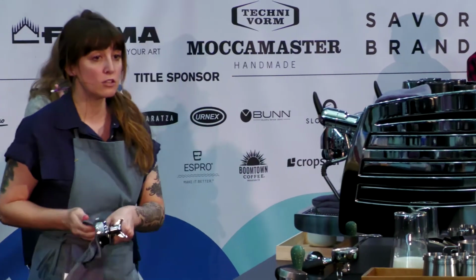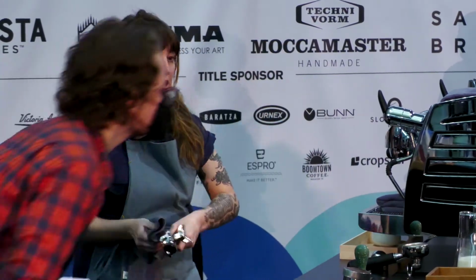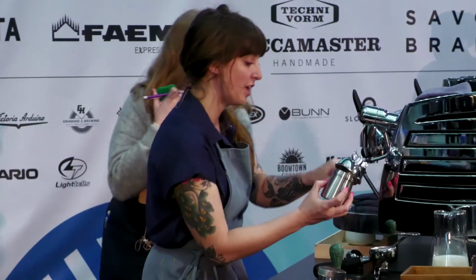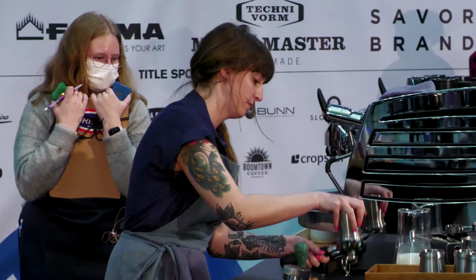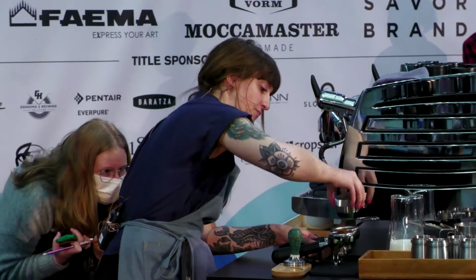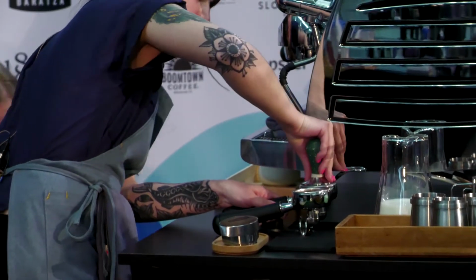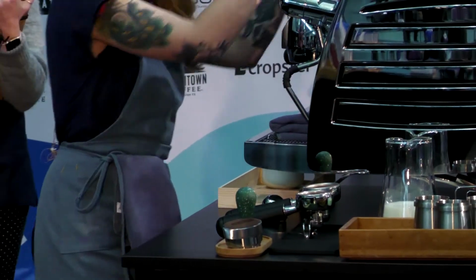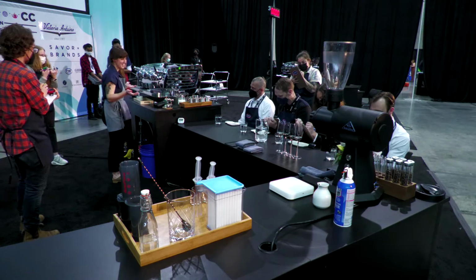Karuthi is a field blend of SL28, SL34, and Ruiru 11. Grown at an elevation of 1,800 meters above sea level, this slows cherry maturation, resulting in complex sugars, creating really beautiful and unique flavors. Karuthi is a washed process, resulting in clean flavor. I'm brewing the AA at 18 grams in, 42 grams out, in 28 seconds. This ratio creates a bigger extraction, in turn tempering some of the bright acidity, which balances and clarifies the flavors. In other words, it's the tastiest this way.